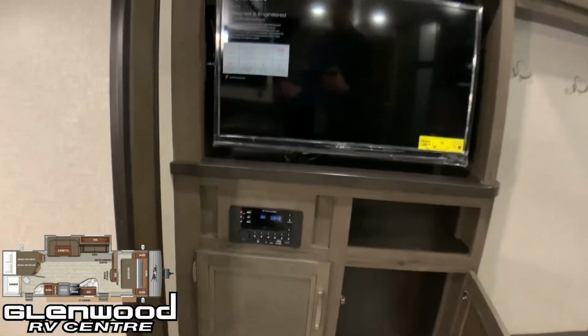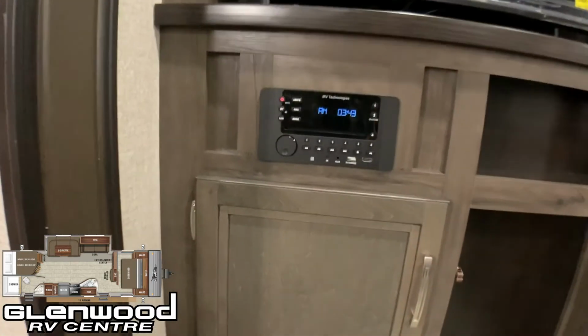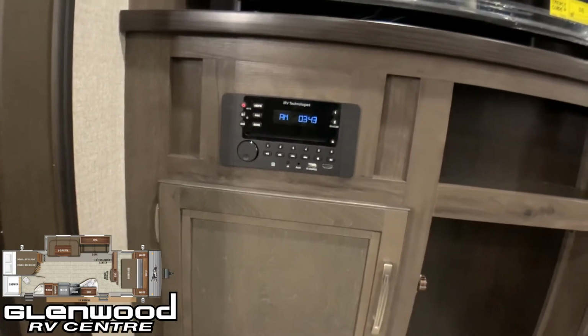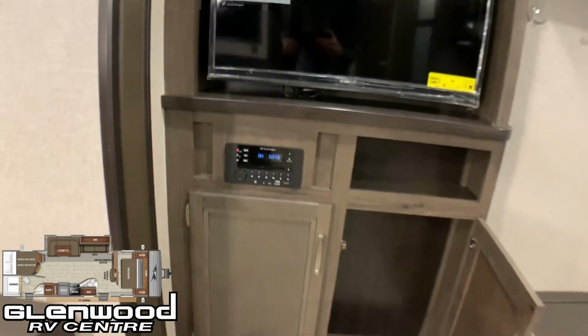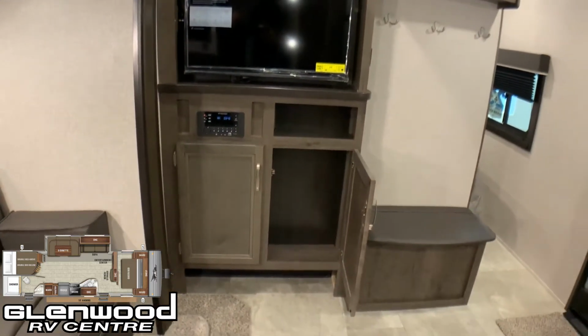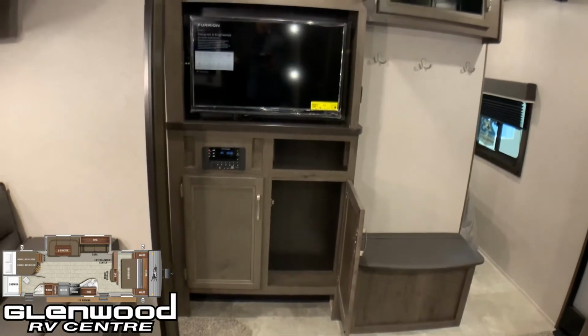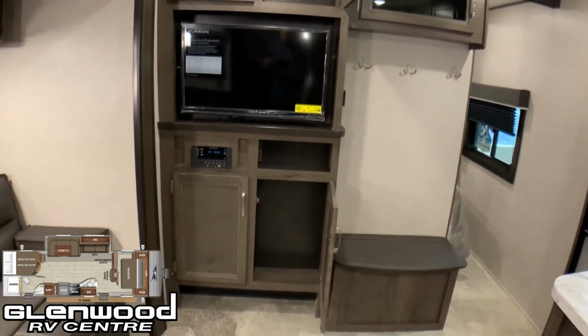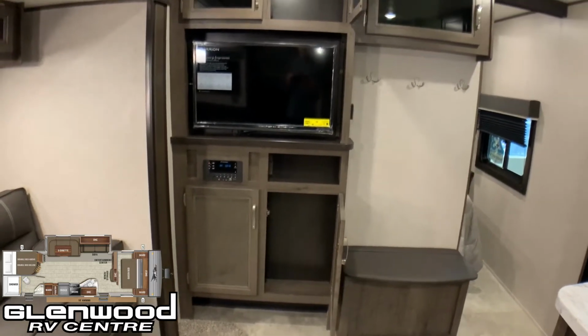Standard with this trailer is the IRV Technologies stereo, I'm going to call it. But really what this is, is a DVD player, CD player, AM/FM radio, Bluetooth with an HDMI input. So if you had a Chromecast or something like that, you could easily attach it to the TV.